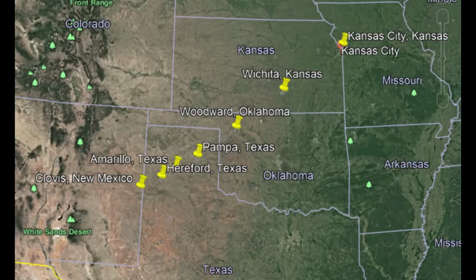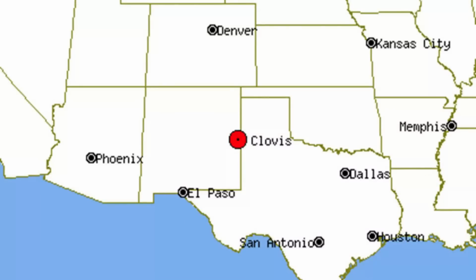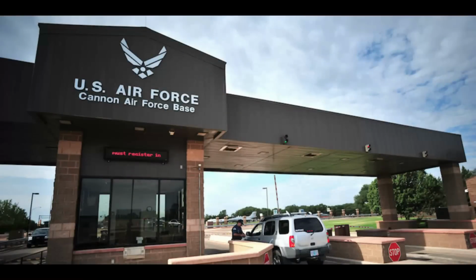And in the next part of this series, we'll be looking at a linear alignment that begins in Clovis, New Mexico, and ends in Kansas City, Kansas. Clovis is the county seat of Curry County in eastern New Mexico. I lived in Clovis for 5 years between 1989 and 1994, moving there literally right after I got married. My in-laws lived in Hereford, Texas, which is also on this alignment. And since my husband was a military retiree, we ended up in Clovis because of Cannon Air Force Base.